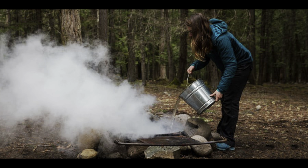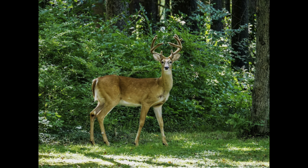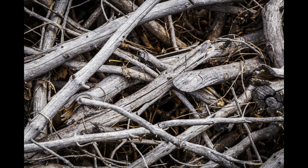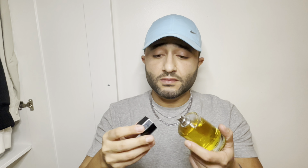Basically, what you're gonna get when you smell this is picture yourself in the woods with a campfire that was just put out, pine trees, pine cones, deer, squirrels, branches, leaves, just everything you can imagine that you would find in the woods, I pick up in this fragrance. Just very realistic, and a work of art, without a doubt. So if you like that, then you might like this.